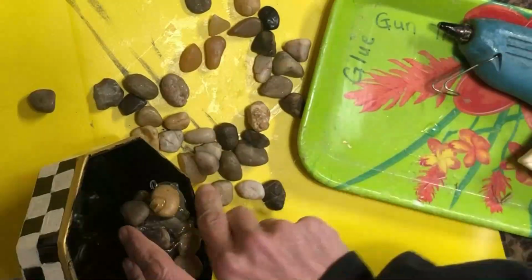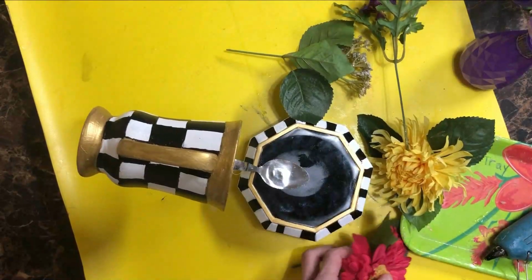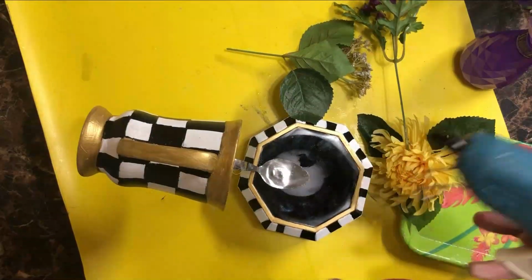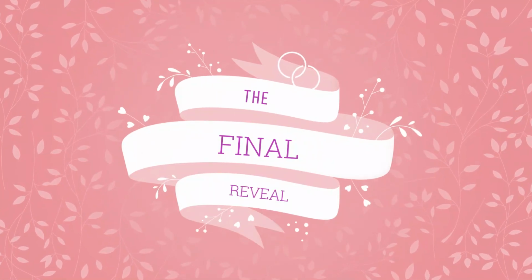All that was left to do at this point was to add my flowers and my greenery. So I took some of those flowers that I got off of that wreath that I had disassembled, cleaned them up real good, and I just started gluing them all over inside the teacup, down the stem of the spoon, and also on top of the bowl. And now here's the part we've all been waiting for, the final reveal.